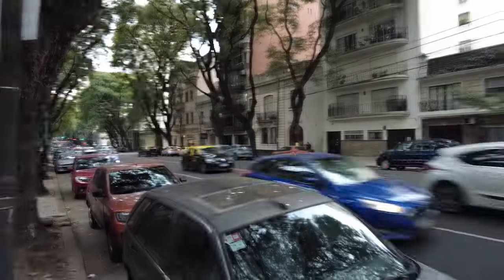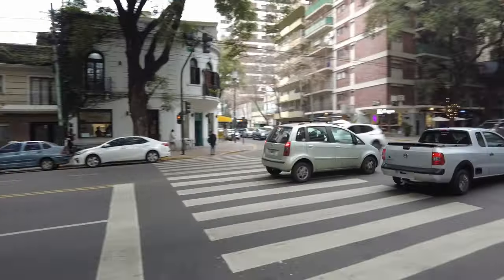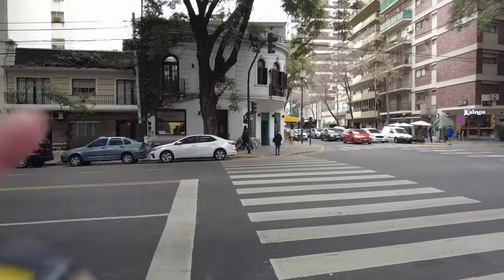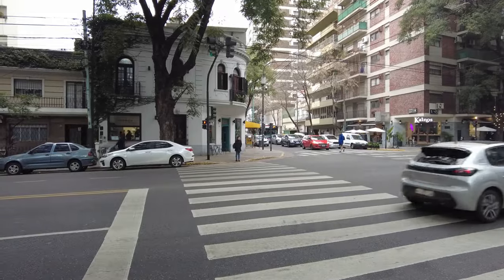Hello, welcome back everyone to Buenos Aires, Argentina. We are in the beautiful neighborhood of Caballito. Caballito, which means the little horse. Right down this street, about a block down, there is an old tramway station.